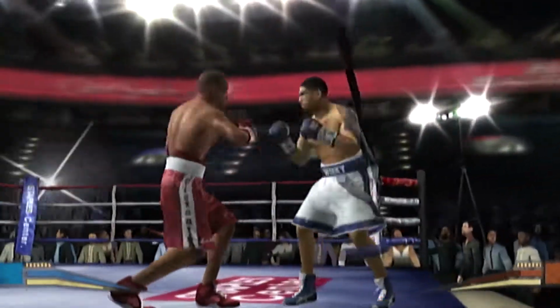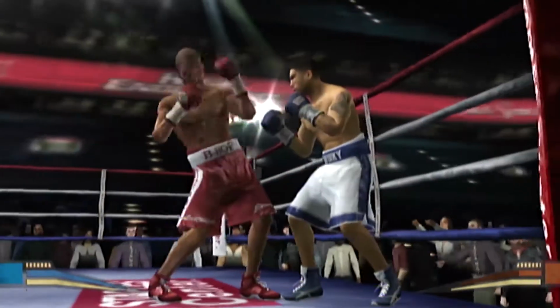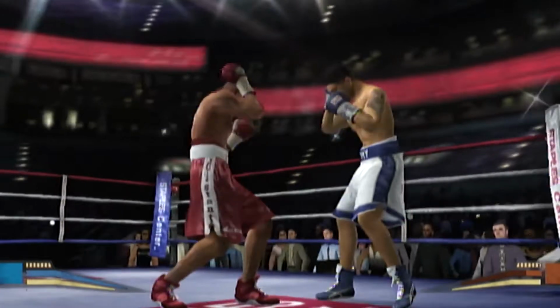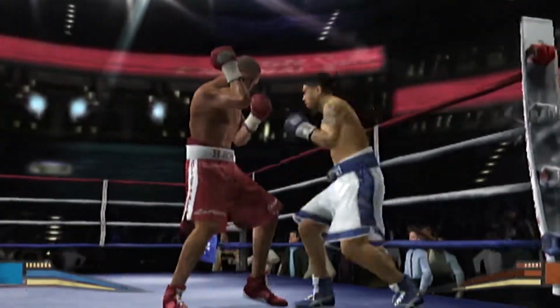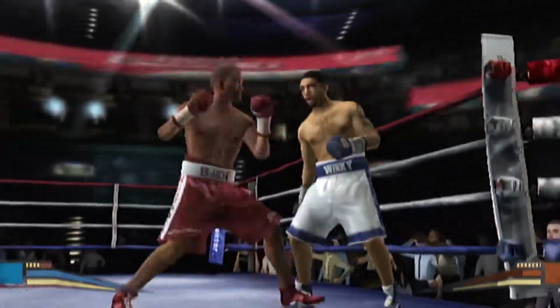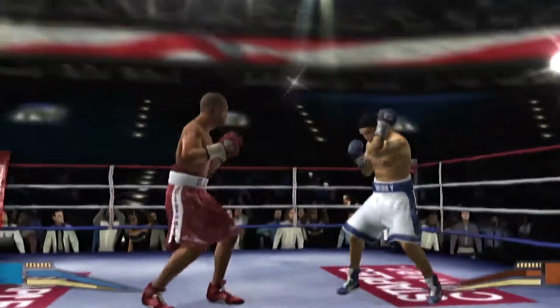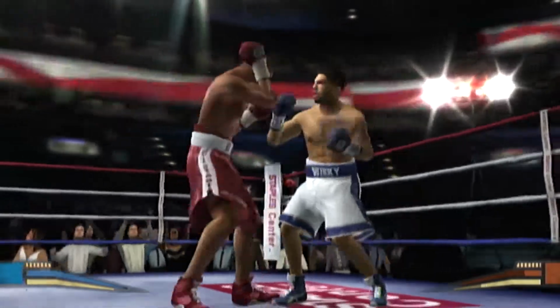Counter hook sends shivers down his spine. If he keeps parrying so nicely, eventually it's going to lead to some excellent counterpunching opportunities. That's a great move to make a miss by Hopkins. Wow, Wright's asking for it. His opponent has to take this knockout.